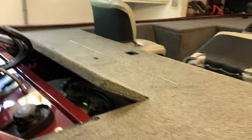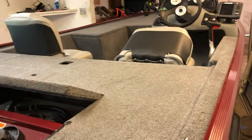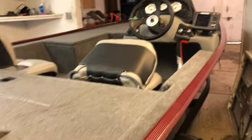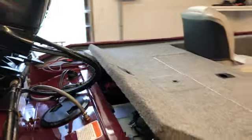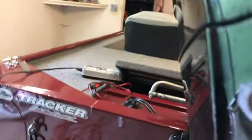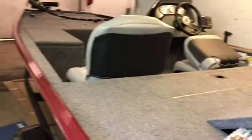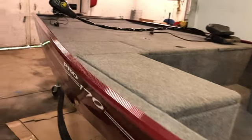As far as why I bought this boat, when I looked into it, I looked into the Lowe Skorpion 160. I looked into the Tracker Pro 160. And I also looked into the Crestliner, not the VT, not the newer models, but the older models, the CX, basically the CX16. And I waited out for the Pro 170 because of this.